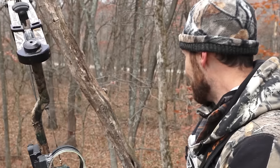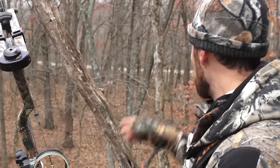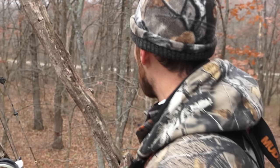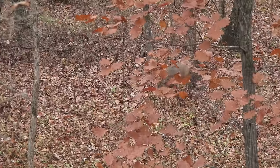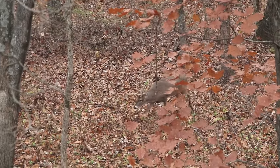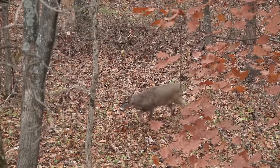I just look up and there's another nice buck, and this thing looks almost identical to the one that I just killed. What just happened, dude? I'm shaking bad, dude. I'm shaking so bad. Beautiful 10-pointer, too. Yeah, he's nice. Real nice buck. Yes. I told you, man, this is a good spot. Yeah. This is a heck of a spot.